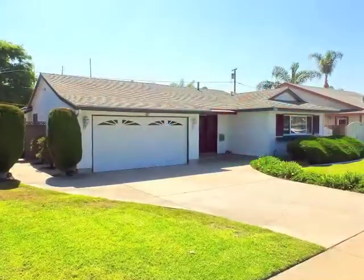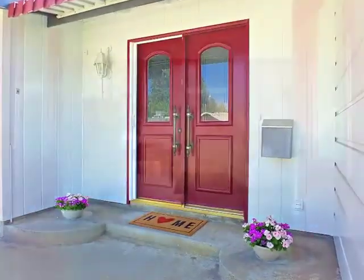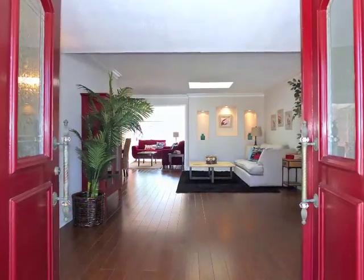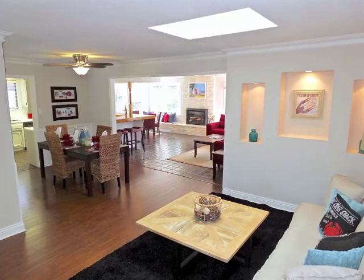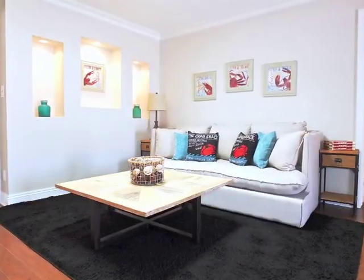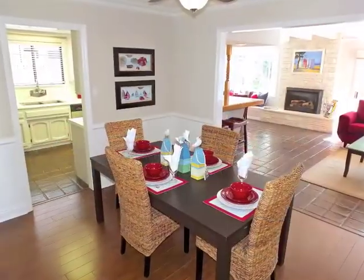A wide motor court drive, manicured landscaping, and classic double doors afford a warm yet impressive welcome. Skylit, a Galleria lounge adjoins the formal dining room.